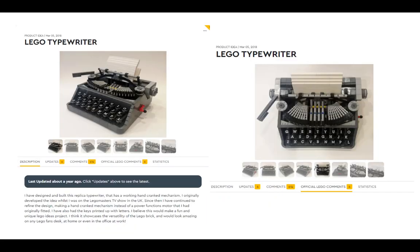Now, I actually had a typewriter. It belonged to my family for a long time, so it came to me. It was a portable typewriter and it looked very much like what the fan submission is. You can see there's a lever, there's the ribbon, the paper is coming up, there's a carriage return button, and all the keys in their proper order.